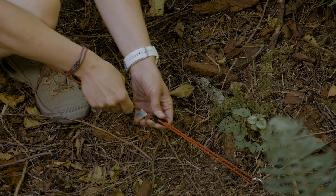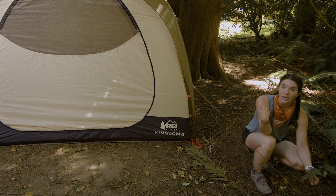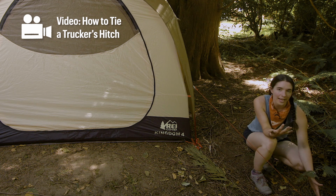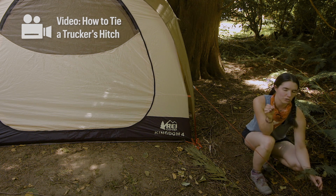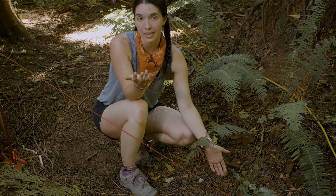If you don't have a tensioner on your line, there is a pretty cool hitch called the trucker's hitch that will allow you to tension the line. So we will link a video and an article on how to tie the trucker's hitch. Another just super helpful knot to know in the outdoors. And you can use that as opposed to having a tensioner.